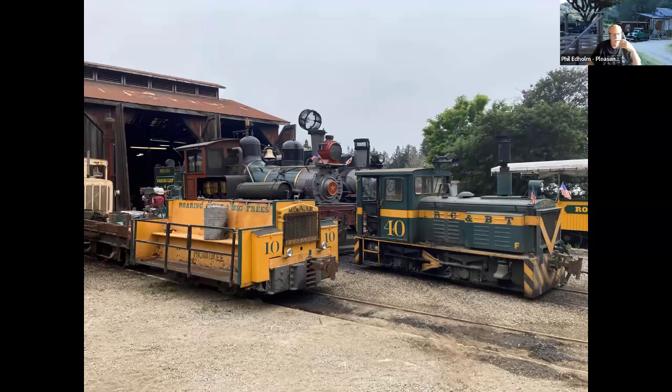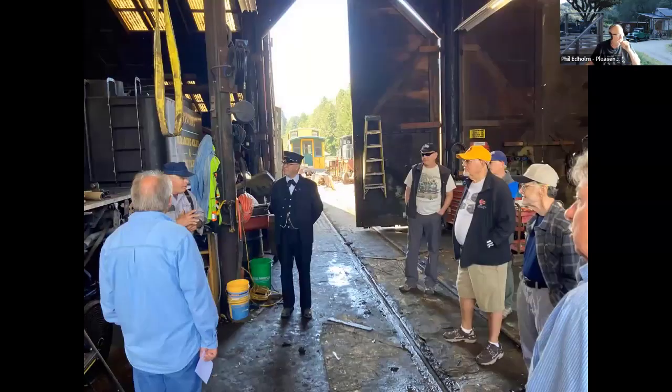Basically, we came back at 10 o'clock. We got together with the live steam guys, and then at 11 o'clock came back and Phil, the guy on the left there, you can see behind, is their chief mechanic, and he did a shop tour for us. So this is the shop, kind of looking out the back of the shop in front there.